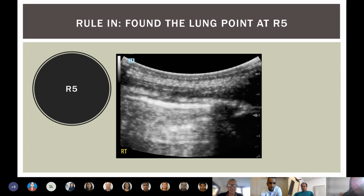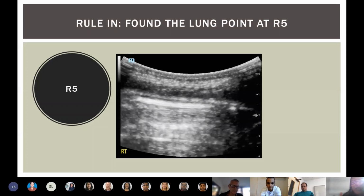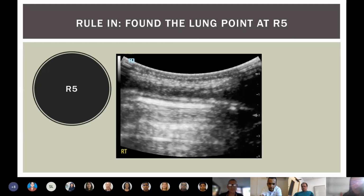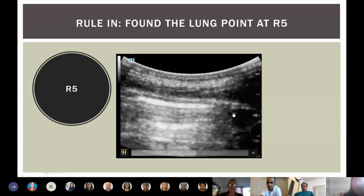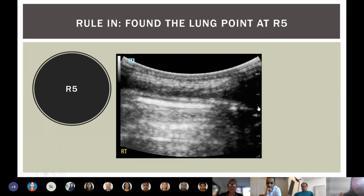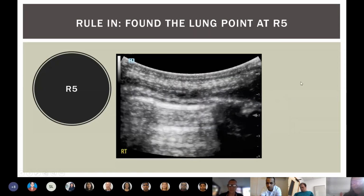And so we scanned a bit further, and this was difficult, and as Karim talked about earlier, about getting the lung point in. So this was quite challenging posteriorly to try and identify, but what we are seeing here on the right side is that lung point coming in quite low down. So that is a rule-in test to look for pneumothorax.